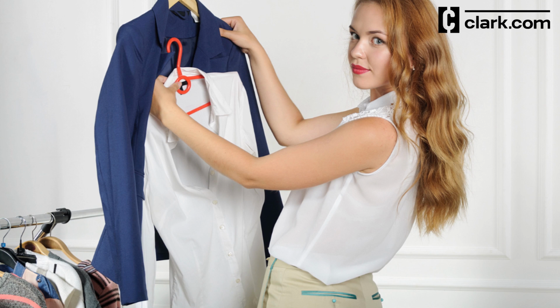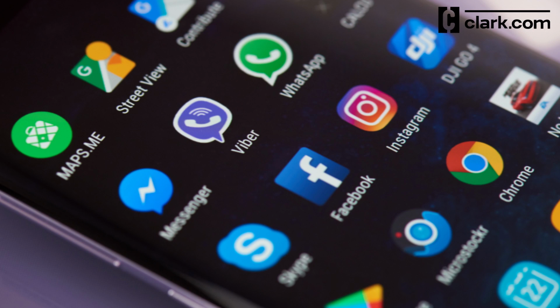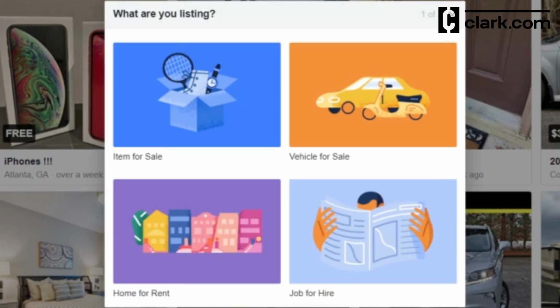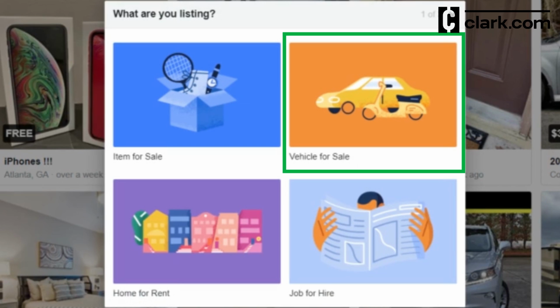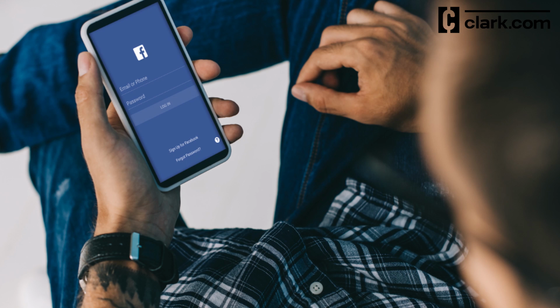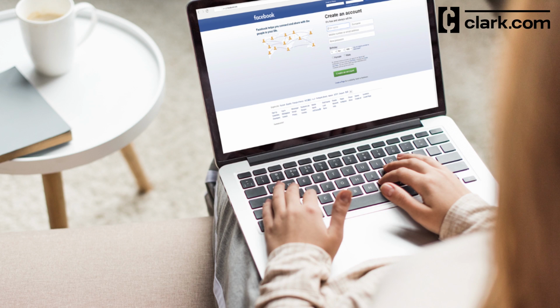Do you want to declutter your home to make some money, but don't want to download an extra app? There's an easy solution. You can sell your stuff via Facebook Marketplace. Facebook Marketplace allows you to post items, vehicles for sale, a rental property, or even a job for hire, either in the Facebook app or from your computer.